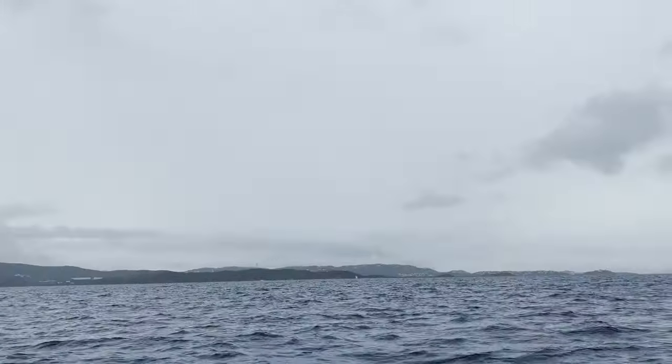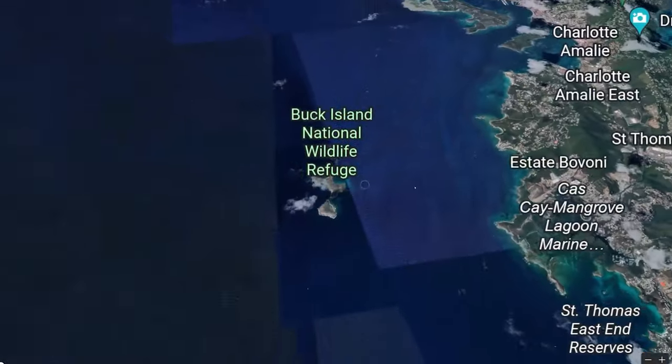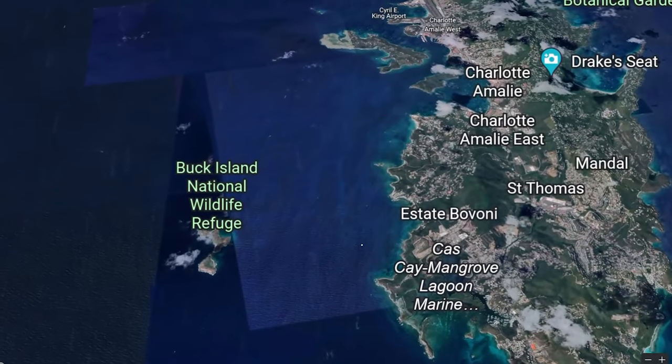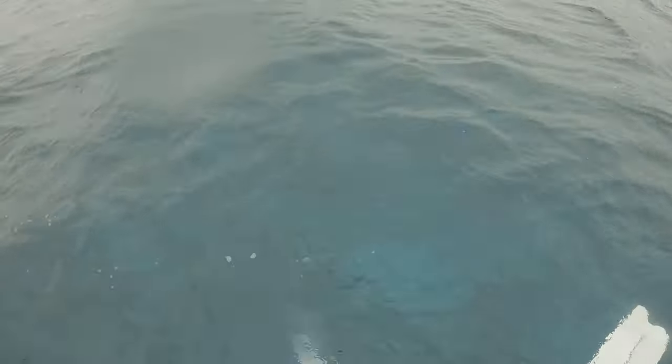Do you hear those birds? We are at the Buck Island National Wildlife Refuge. Buck Island is located 2 miles south of St. Thomas. It was established as a wildlife refuge in 1969 due to its value for migratory birds.